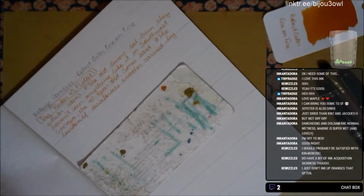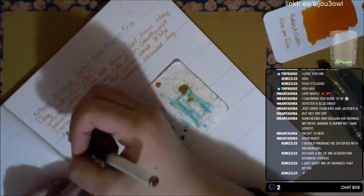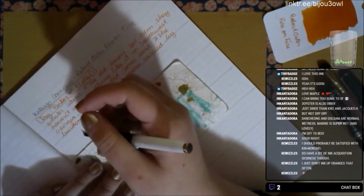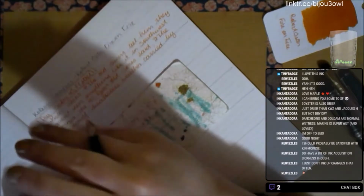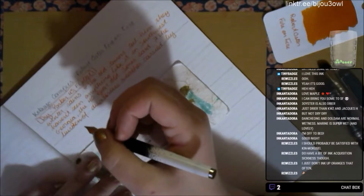If you want to support Brad Dowdy by buying his ink, or you just like orange inks and you want all the orange inks, then get it. But if you have a bottle of apricot and already don't ink it up a lot, admire this one from afar because you don't need this bottle in addition to apricot.